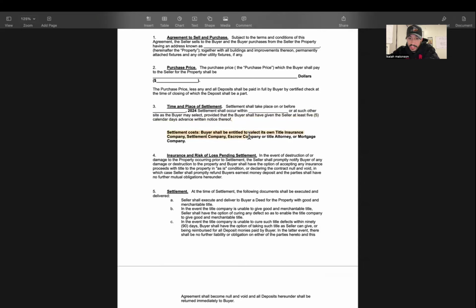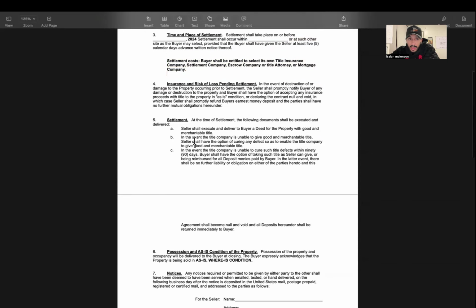Settlement costs. Buyer shall be entitled to select its own title insurance company, settlement company, escrow company, or title attorney or mortgage company. That's just saying that you have the right to choose your own title company. But this is just expressly saying it. In case it wasn't clear, it's clear here. We choose a title company.